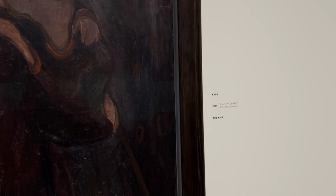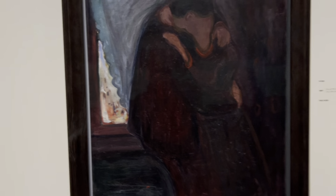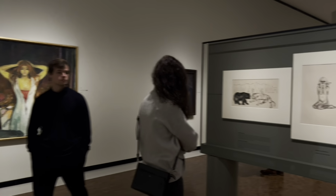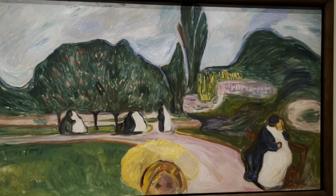Yeah, that was an earlier one, actually. 1897. Kiss, yeah. It's one of the better ones. I was really interested in painting, I feel, anyway. Not my type of painting.